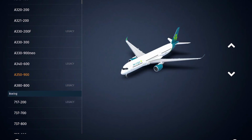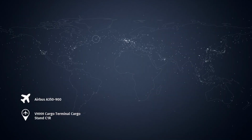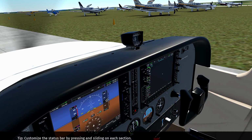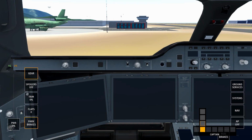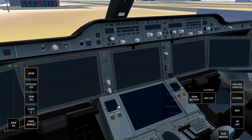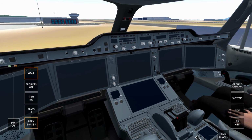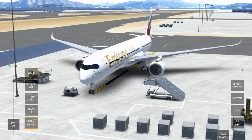Now we're going to go to the A350. Now, I remember when this update came out, we're going to go back in the Emirates because we love it. And I remember when this update first came out in Infinite Flight, the A350 was probably one of the first aircraft to have a live cockpit. And it was definitely a whole new day in the world of aviation for Infinite Flight when this update came, because it was highly anticipated.